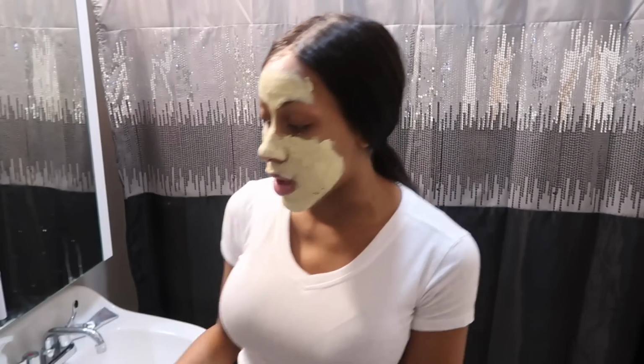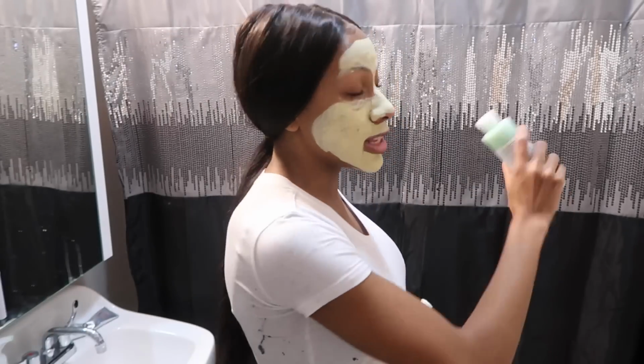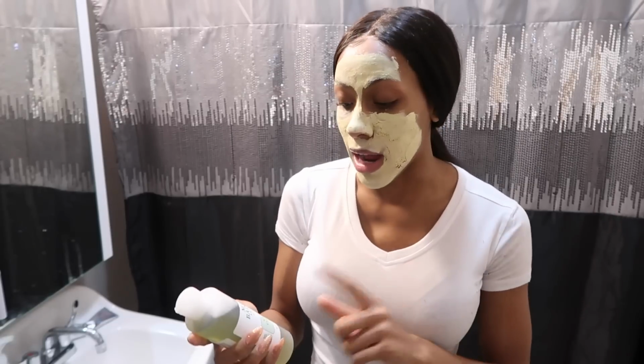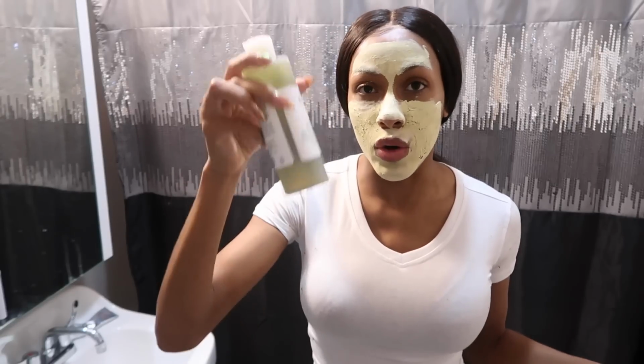After I cleanse my face in the shower, I'll get out and use the seaweed cleansing lotion, which is like an astringent or toner.